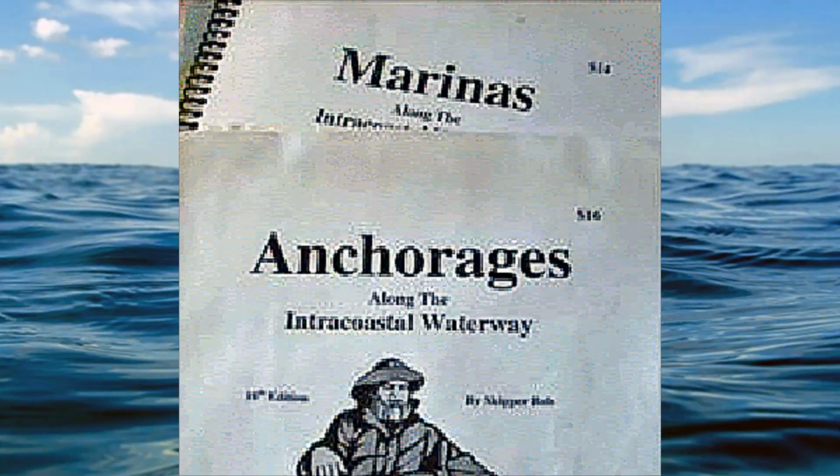Without a doubt, you need charts to do this trip. You can't wing it. It isn't well enough marked. You need to know about the bridges. You need to know about the fuel stops and so on, and the depths and whatever, and the opening times of the bridges. So you need to buy chart books, and more importantly, you need to buy a copy of Anchorages in the Intracoastal Waterway. One of the best buys I've ever bought.